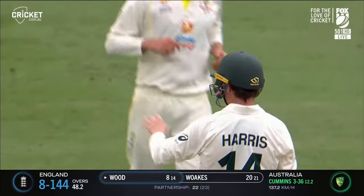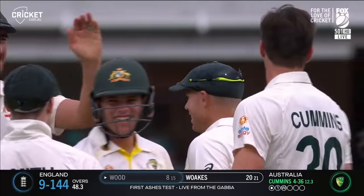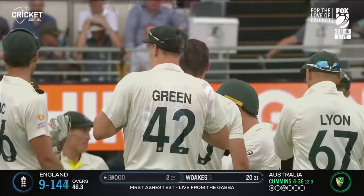Cummins has taken the wicket. He's got four, Paddy. He knew immediately. What a start for the captain. Four for 36. And this time it's Wood who is done. England 9 for 144.